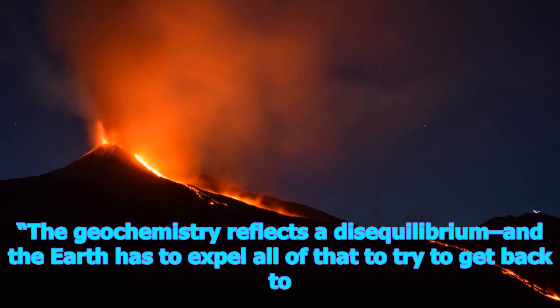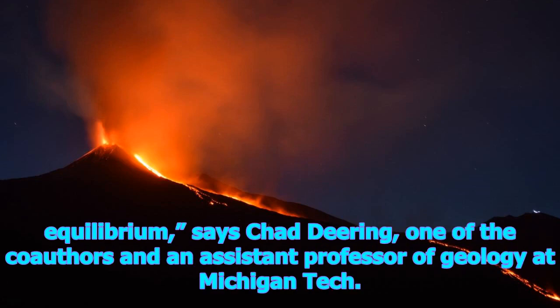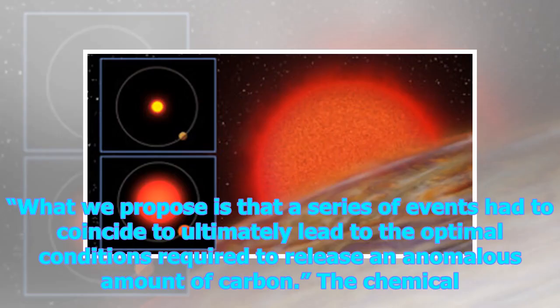The geochemistry reflects a disequilibrium and the Earth has to expel all of that to try to get back to equilibrium, says Chad Deering, one of the co-authors and an assistant professor of geology at Michigan Tech. What we propose is that a series of events had to coincide to ultimately lead to the optimal conditions required to release an anomalous amount of carbon.